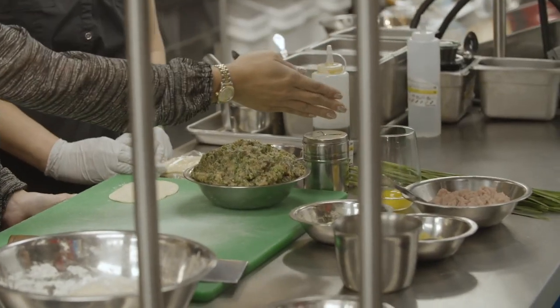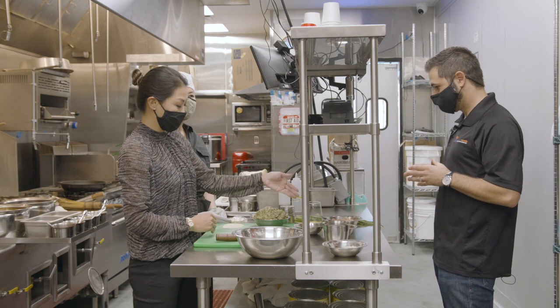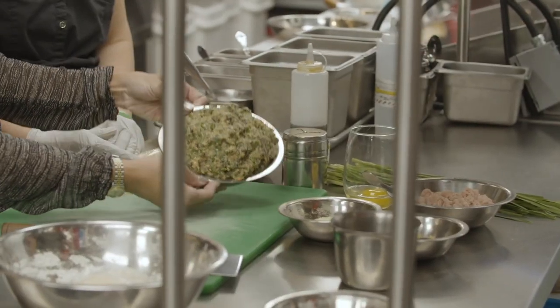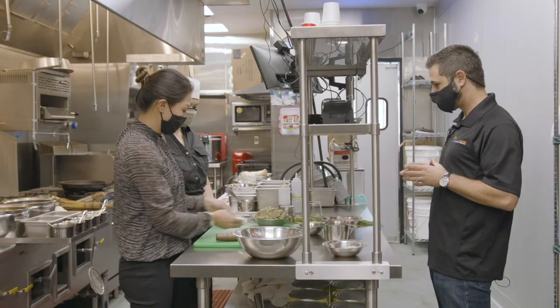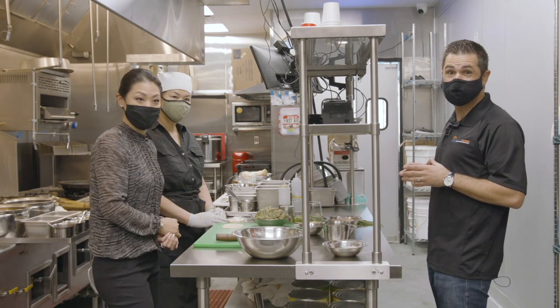Here we have some oriental chives, fresh white pepper. We used a little bit of sesame oil and egg as a binder to put it all together. So this is the finished product. And then over here, this is what we rolled out and cut. So Mom's gonna demonstrate how she's gonna put it all together.